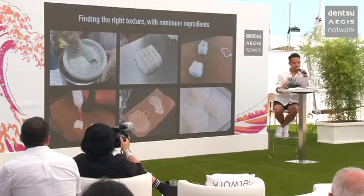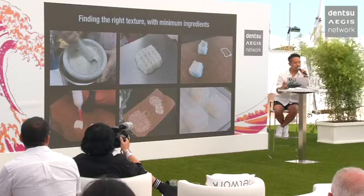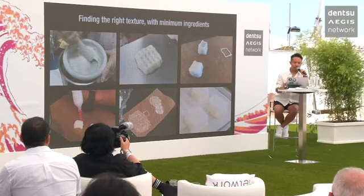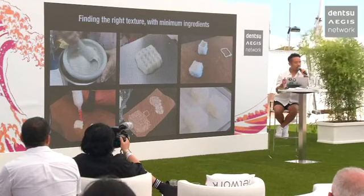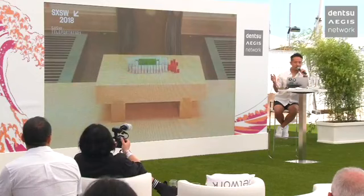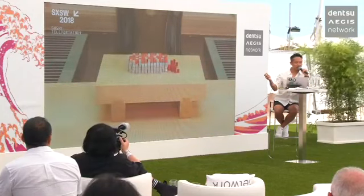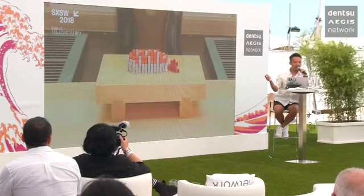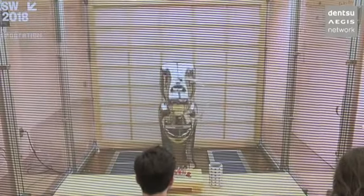To achieve this, we are using ingredients taken from rice and fish to create the basic gel. It's important for us that we can recreate complex texture with minimum ingredients. This is how the sushi is printed. The white part is the rice, the green is the wasabi, and on top the shrimp. To make one piece, it takes half an hour. One sushi meal is normally 10 pieces, so it takes about five hours to complete a meal. It's not very practical yet, but we will get there.